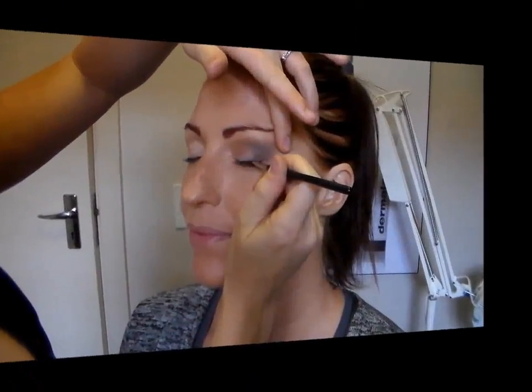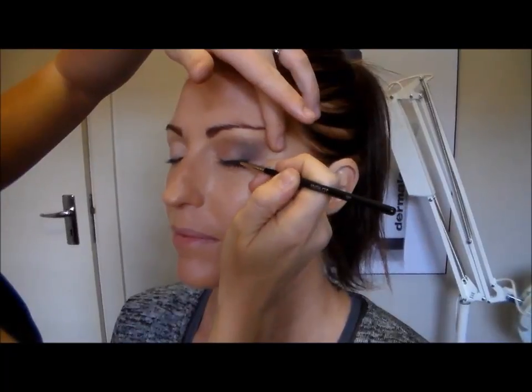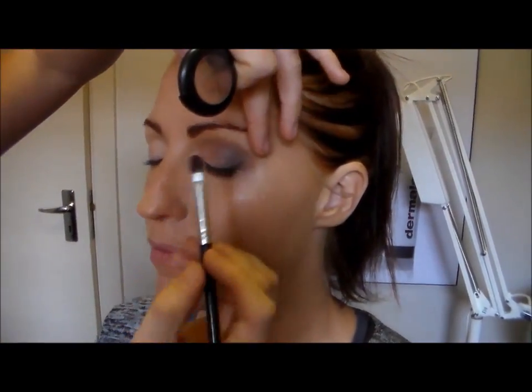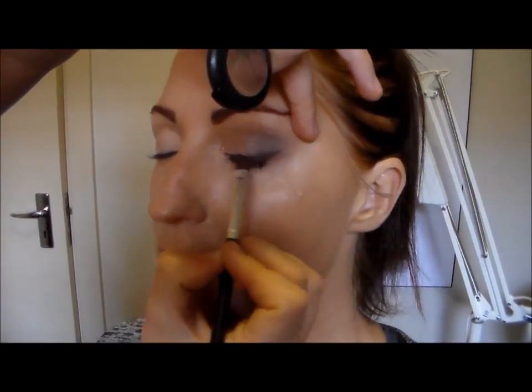You want to keep your eyeliner as close to the lash line as possible for the daytime look. And you're going to wing it out just slightly. Okay, I like to then take the same brush that I used with this dark color and smudge out the line that I've just done. It just gives your smoky eye a little bit more definition and makes it a little bit more smoky. Okay. So again, this flat brush, and I'm just going to rub over that line.